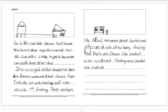Go to Mr. Cupcakes because it will be your new favorite place to go for a cupcake treat. Mr. Cupcakes is easy to get to because you can walk there after school. It is so good at the shop because there are different cupcakes and different flavors. Some cupcakes are with frosting and some are without frosting. There are flavors like PB&J, that means peanut butter and jelly cupcake with strawberry frosting. And there are flavors like Snowball, which is coconut frosting and chocolate cupcake. So this boy was trying to convince us to go to Mr. Cupcakes. So he's persuading us to go there, and he gave reasons why.